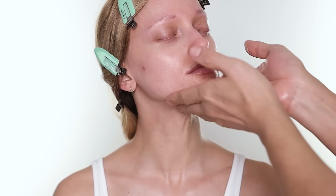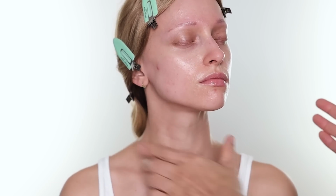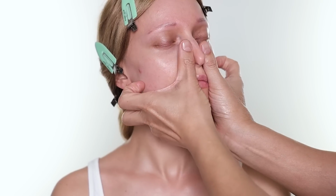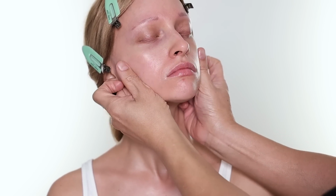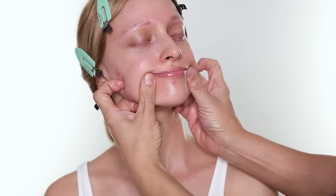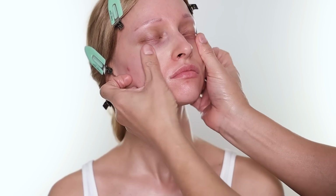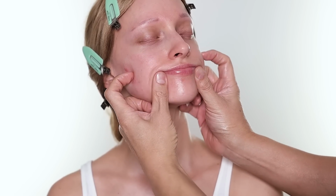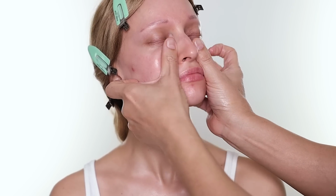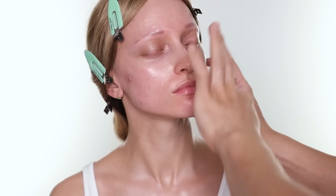I love this under makeup because it doesn't roll and it takes the foundation really well. And for those who are allergic to fragrance, this is great because it's fragrance free. You see that, give some love to the skin always. Give a little massage, wake the skin up.